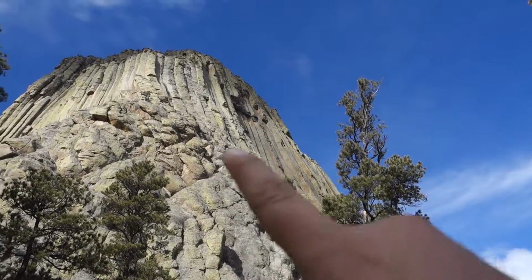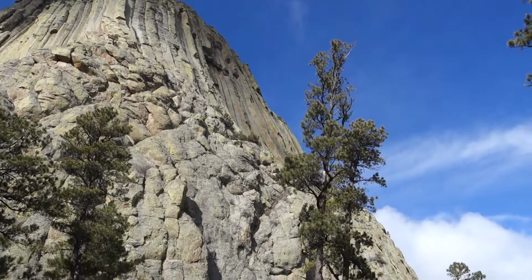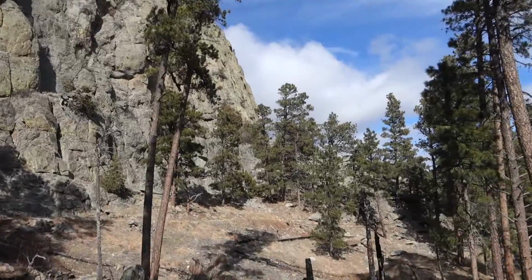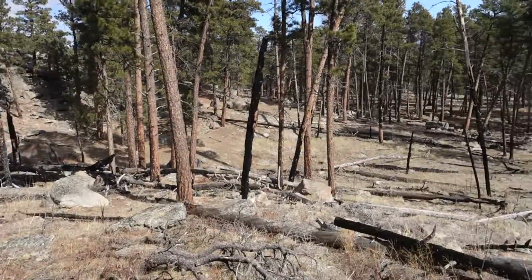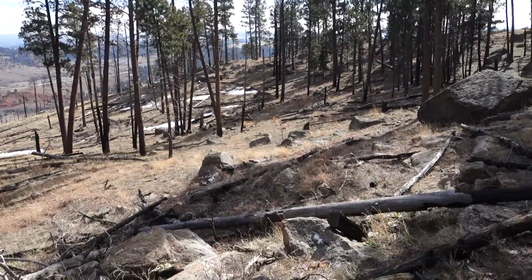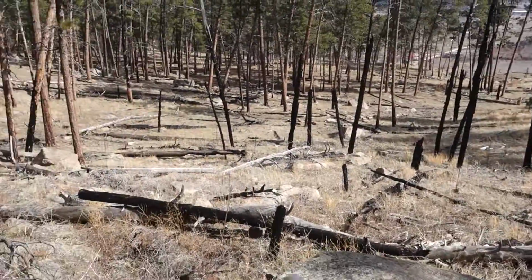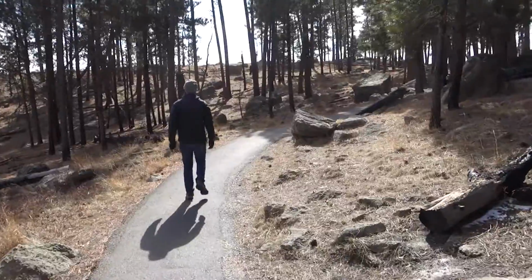As you guys can see up there, that's where some of the columns are breaking apart. And you can only imagine that they come down and they just fall here in between the trees. What's left of Devil's Tower is just scattered throughout.